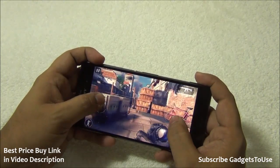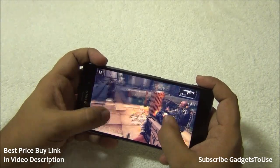So gaming experience on this device is a pretty good experience. This is something which I can say.